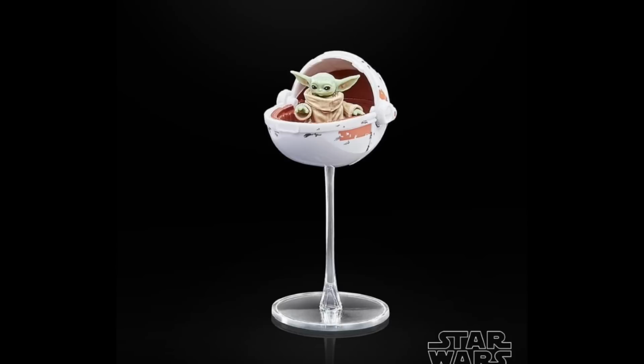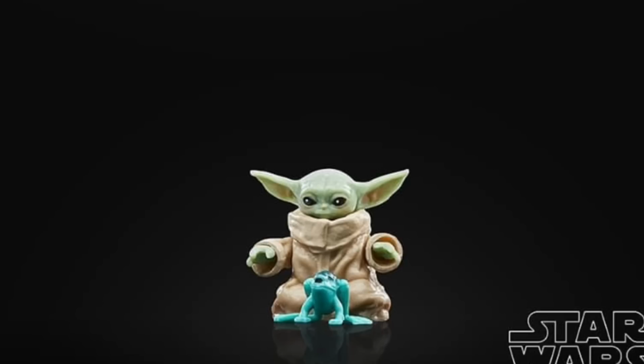It also does come with all of the accessories, like the knob, the frog, and the cup, all that the original Grogu had. And then it also does come with a few extra accessories. I do believe it comes with like a sleeve of the cookies that Grogu was chomping down on in Season 2. And then it also does come with the Mandalorian necklace. Those are 2 pretty cool accessories.